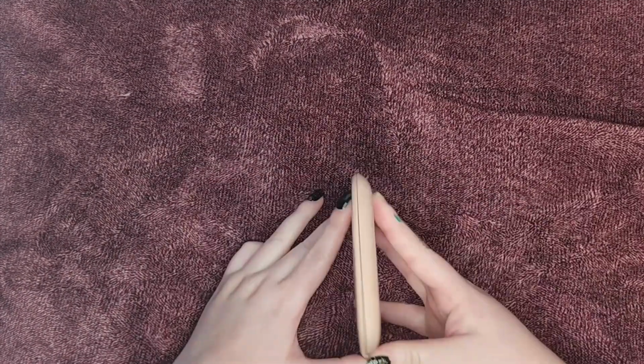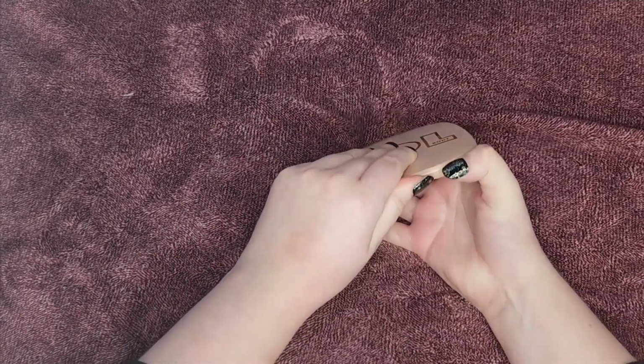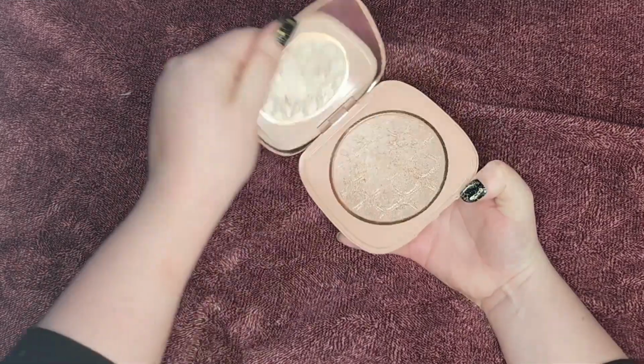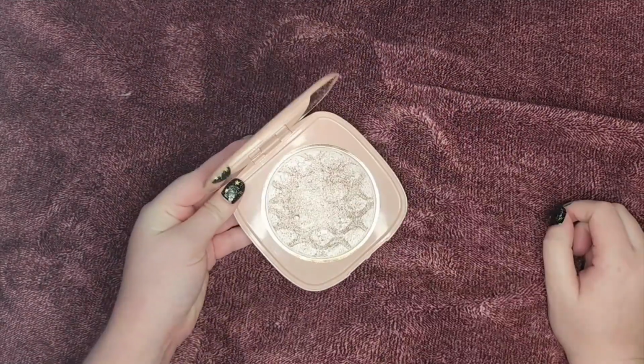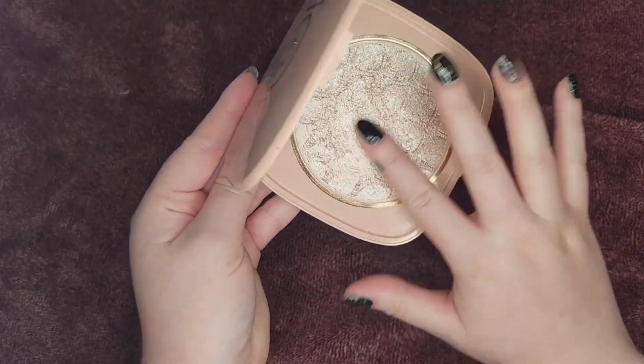This is the Soul Body Shimmering Body Powder in the shade Rosé. This is a beautiful, beautiful rose gold. I hate the packaging on these. They're so hard to open and they're so big, but it's such a beautiful rosy gold.